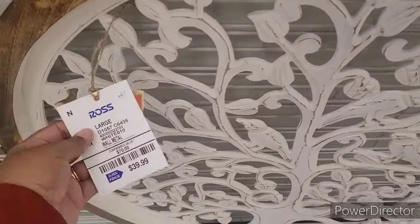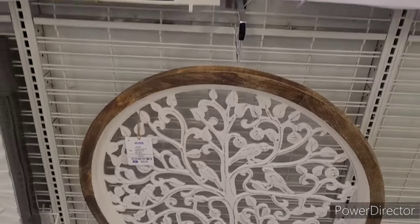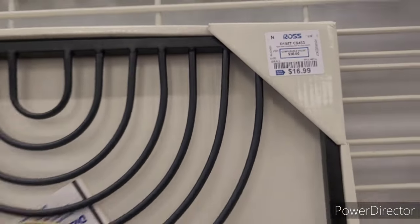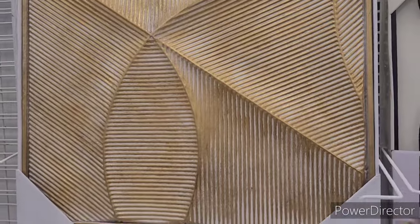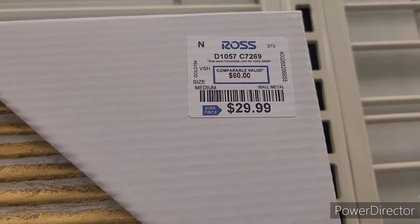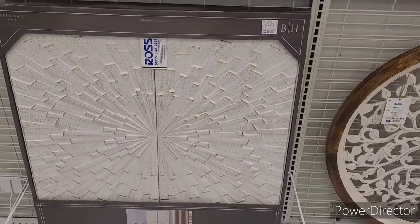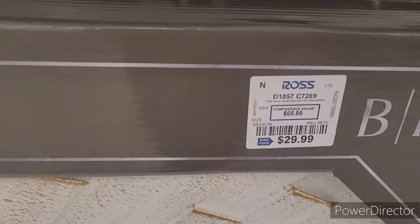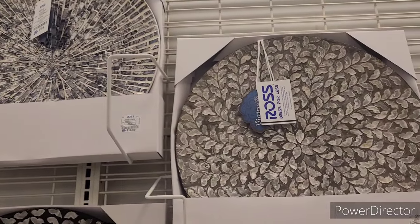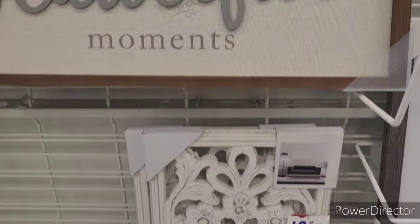The little tree is absolutely beautiful for $40. Really, really nice to go above your sofa or wherever you'd like to put it. I like this piece right here, $17. And then this was kind of nice also. And let's see, the price was 30 right there. And then I also like this piece right here. I think it's a two set right here for $30. Look at these. So they have three different ones. They have that one right there, and then they have that one over there to the left. Those are really nice. Is another beautiful sign right there.